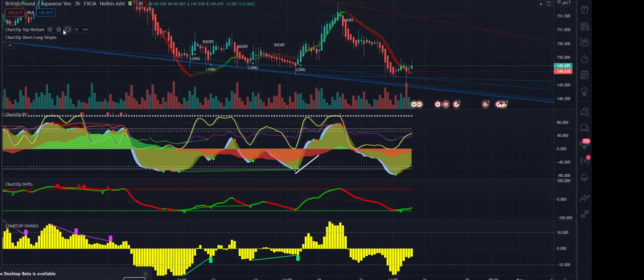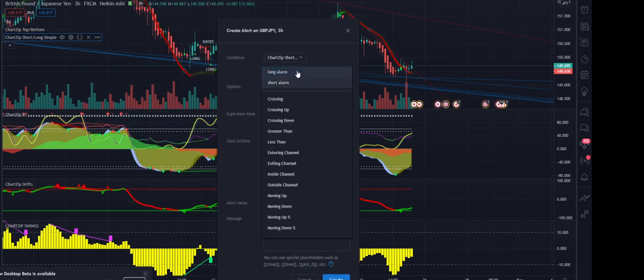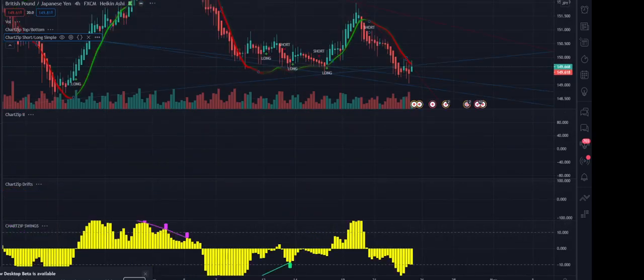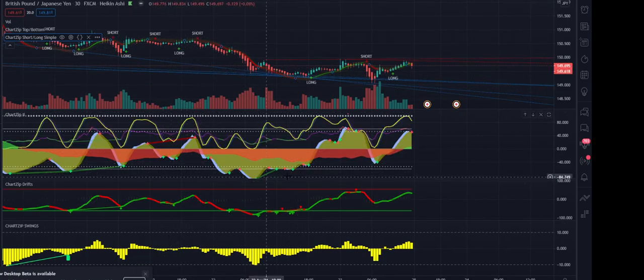What's cool about these indicators is you can set up alerts or alarms on every indicator, like ChartZip top and bottom. You can set up an alert right here, so bottom broken or top broken. Or you can set up an alert for short, long, simple long alarm or short alarm. You can set up an alert so that it'll text you on your phone and play a sound on your computer, so you never miss a signal. And you can set it for any time frame. Whether you're on the 4-hour chart, you just set an alert on your 4-hour chart, or if you want alerts on your 30-minute chart, for every signal right here, you can set up an alert on your 30-minute chart.